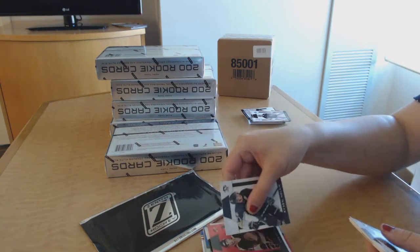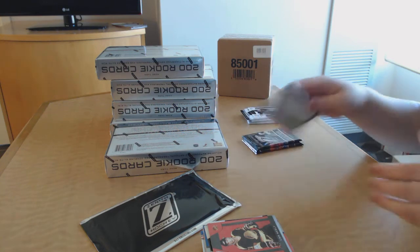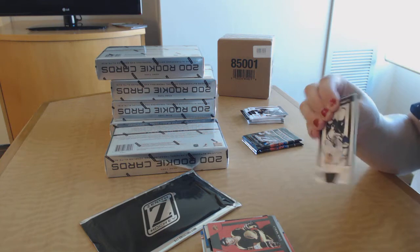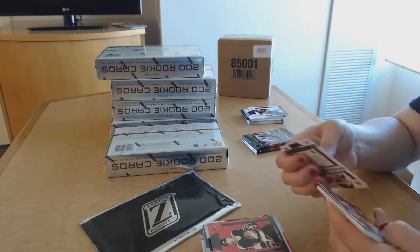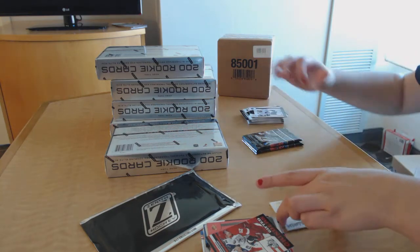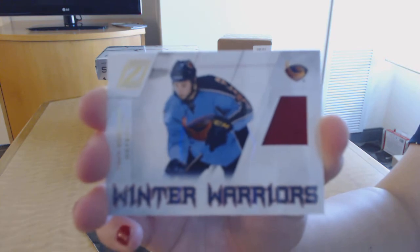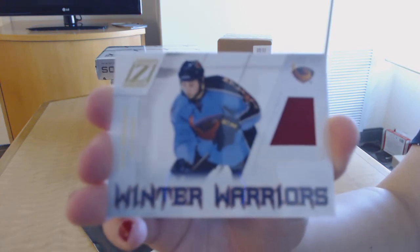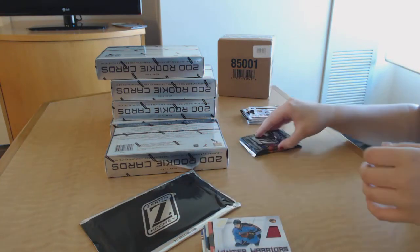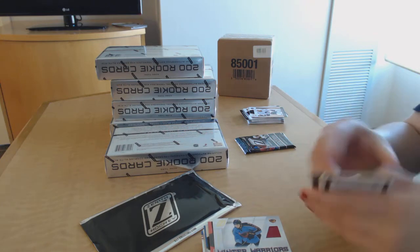Red of Cam Neely for the Vancouver Canucks. Gifted Grinders of Dustin Brown for the LA Kings. And a Winter Warriors jersey of Zach Bogosian for the Thrashers, a.k.a. the Jets. You got that song stuck in my head, Samuel. Very upset right now.